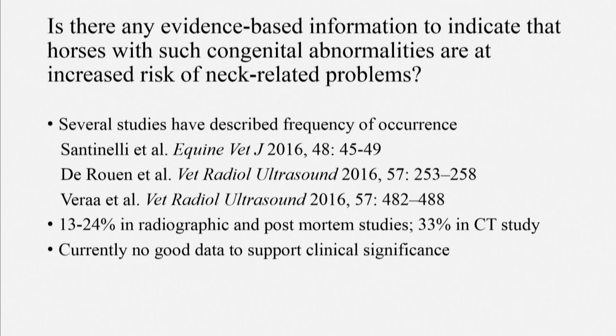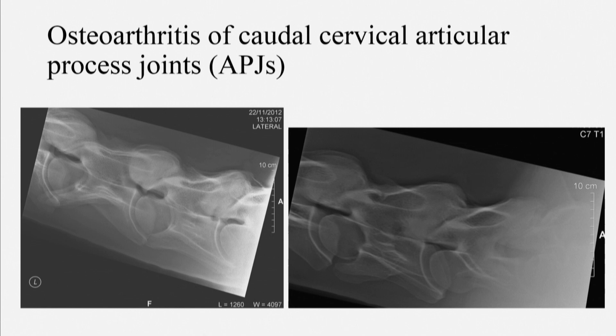So what about the significance of changes of the articular process joints? Here we can see a horse with spur formation on the ventral aspect of this enlarged articular process joint. This articular process joint has what we call ventral buttressing. The ventral aspect of the joint is contacting the vertebral body.